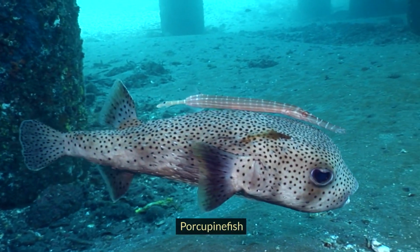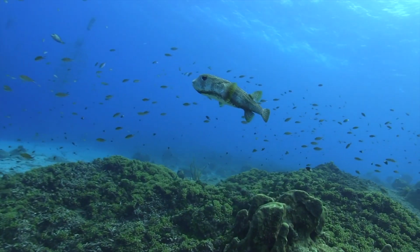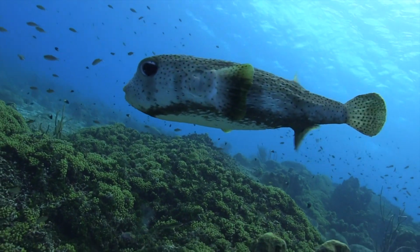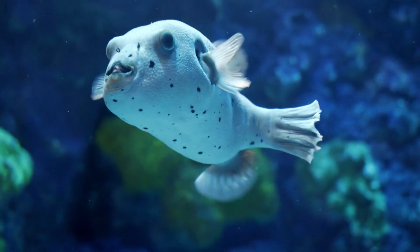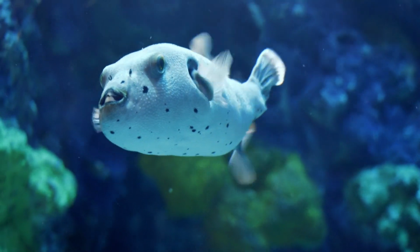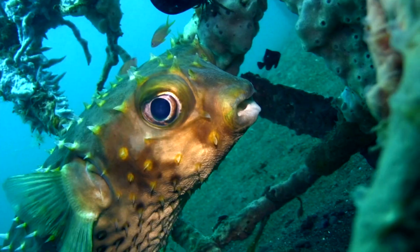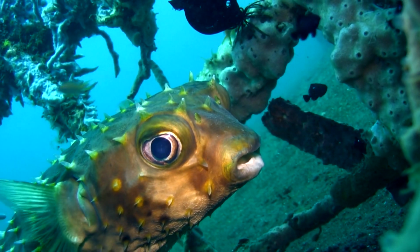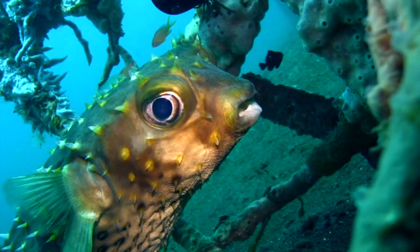Porcupine fish. Similar to their cousin, the pufferfish, the porcupine fish is covered in strong spines, and has the ability to swallow up water to puff up its body into an orb when threatened. This is helpful because it's pretty much impossible for predators to swallow a porcupine fish in full-on balloon mode. Even if a predator does manage to swallow it before it has the chance to puff up, it's still poisonous to most fish, meaning it's not a very good snack.